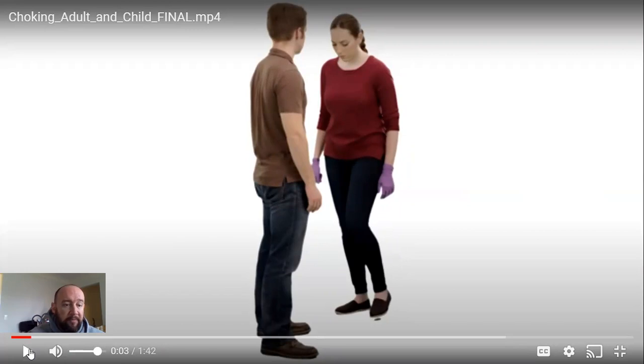The back blows weren't very hard. That's because it's a training situation. You're not going to do it hard in a training session to a real person, but they need to be forceful. Okay, they need to be firm, hard back blows. Her back blows weren't getting that thing out.